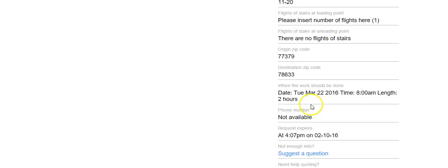I would be very careful in putting the length here because you really don't know how long the move is going to take. Of course, if it's a 1 bedroom, it's not going to take as long as a 4 bedroom home. But at the same time, because of the flight of stairs, and he has indicated here that there's one flight at his loading point, and there are no flights at his destination, which is the unloading point, it possibly could take 2 hours depending on travel, and we're in Houston. So travel can be 2 hours between point A and point B. It depends on the traffic. So that's why it's better to move in the early hours of the day.